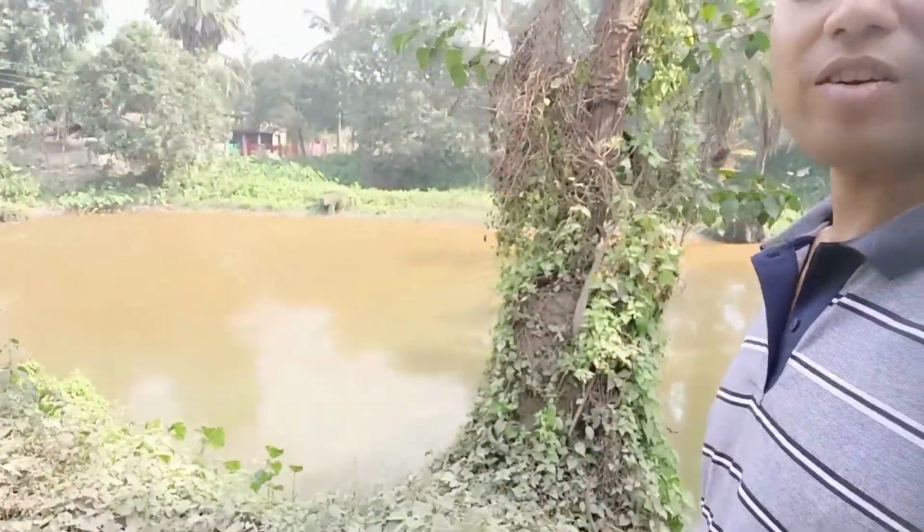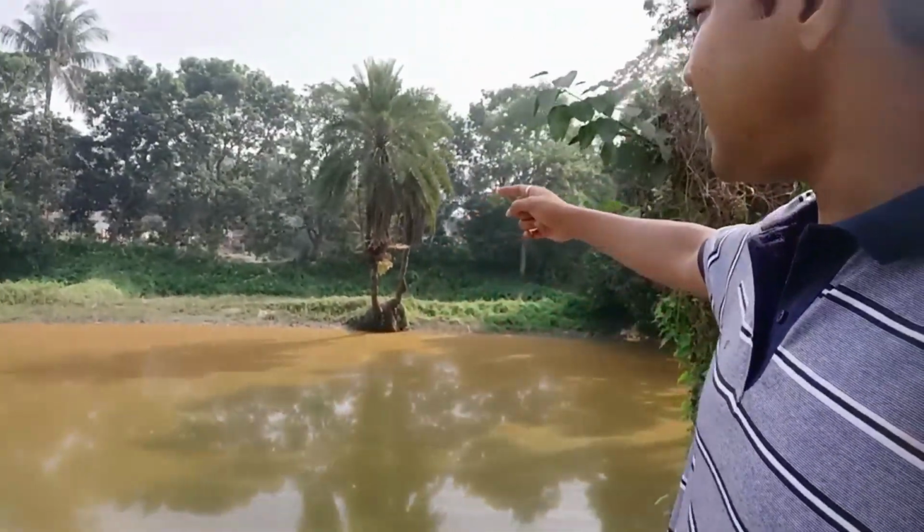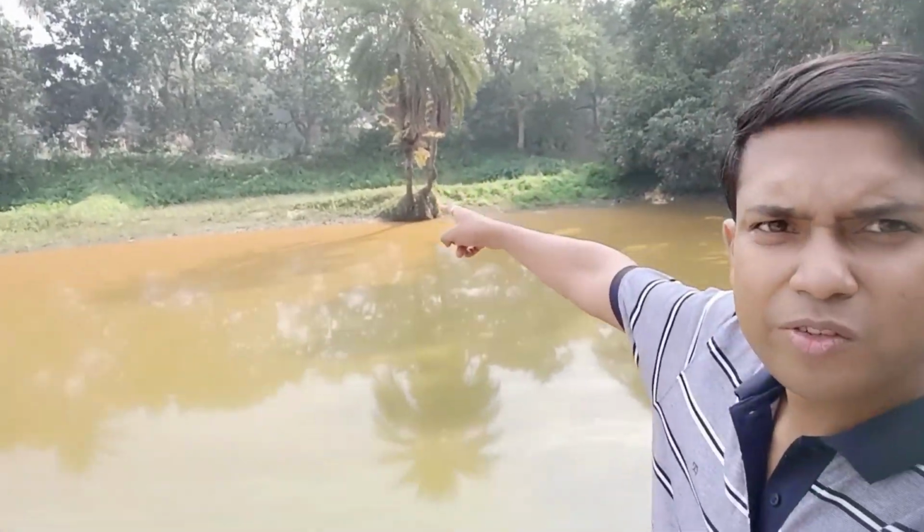And this is the pond that I was showing earlier, and this pond used to be very big earlier. You can see the pond is here, then there is a little bit of swamp land, and after that there are trees.